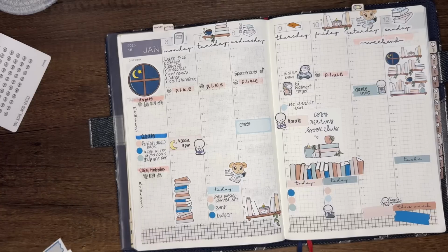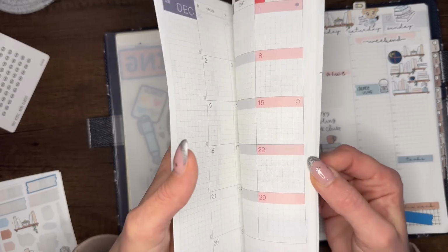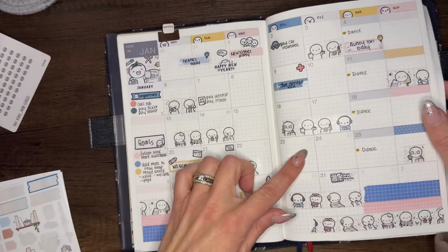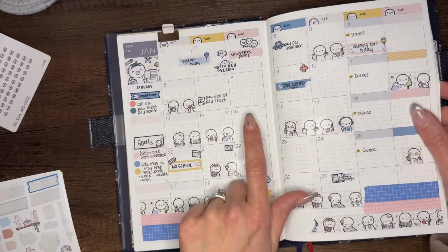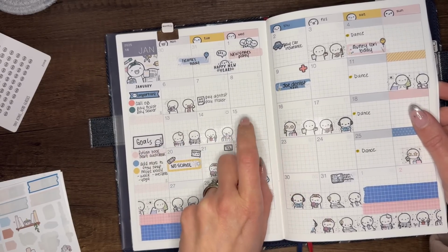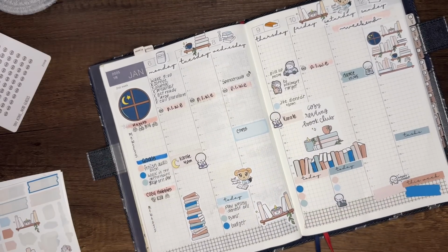It's not bad. Okay, I think I might be done. I feel like I'm forgetting something. Let me check my calendar. I'm doubting myself. I remember the dentist appointment. That was good. 10 points for me. I already paid the ticket. Joe Dentist, we have dance, and then Spencer's after school program is going to start on the 15th. Okay, I think we're doing pretty good. And like I said, I don't want to fill it in too much.